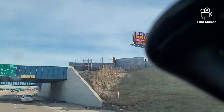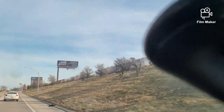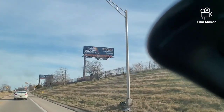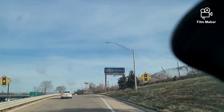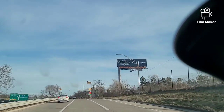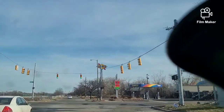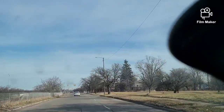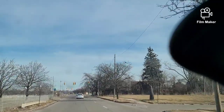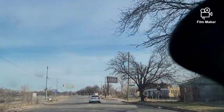Go. Now we're coming up on Shepherd Grand River. At the spot in about 2 minutes.